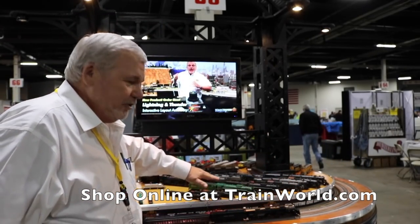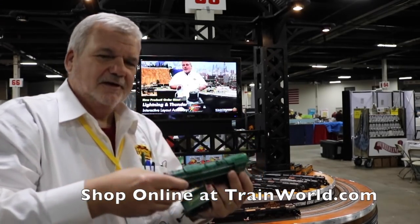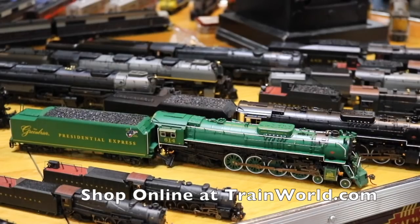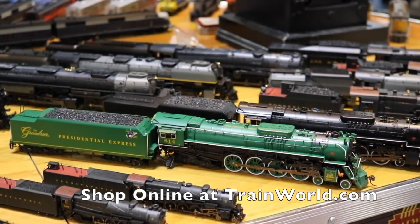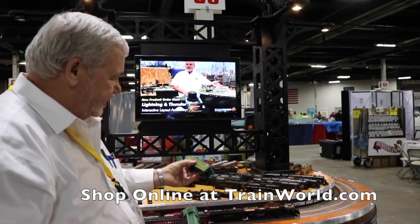Hey, Ken Silvestri here at the great show up here in Amherst, the Amherst Train Show. And I got some new things to show you that we're really excited about. I think you're really going to like. The first is the hybrid Greenbrier. It's a beautiful locomotive. It's got the full sound, all the Broadway stuff. We have it in the Greenbrier and also in the C&O version.